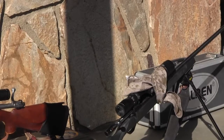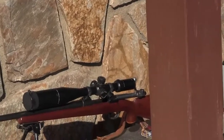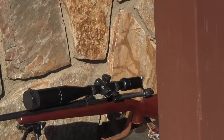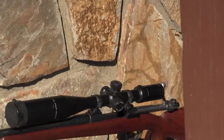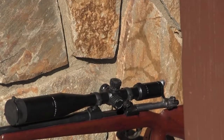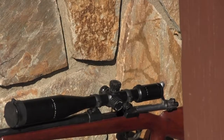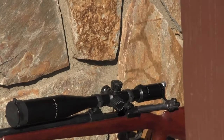And next to it is our long range shooter over here. This is a custom built Mauser of mine with a new Alpen Apex 6 to 24 by 50 millimeter. This has a zoom, focus, side parallax adjustment, resettable turrets, and yardage markers on a BDC reticle. Really long range stuff.